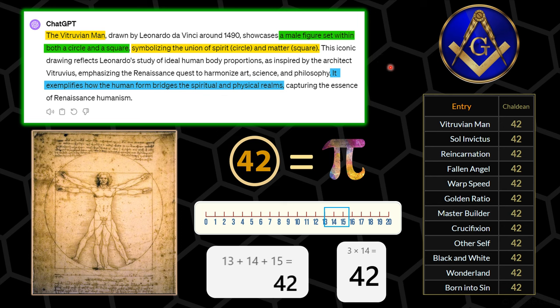And then we're going to take Vitruvian Man, put it into our Gematria calculator, and we get an interesting number here. We get the number 42. Vitruvian Man sums to 42 in Chaldean, matching Sol Invictus, Reincarnation, Fallen Angel, Warp Speed, Golden Ratio, Master Builder, Crucifixion, Other Self, Black and White, Wonderland, and Born into Sin. We see two Freemason references here as Master Builder and Black and White.